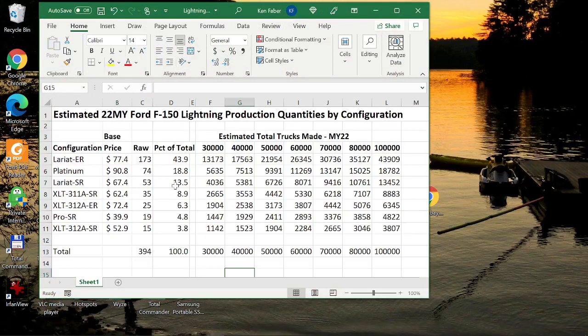Okay, so here we have some important production numbers for the Ford Lightning and why you may be forced to buy more truck than you want.